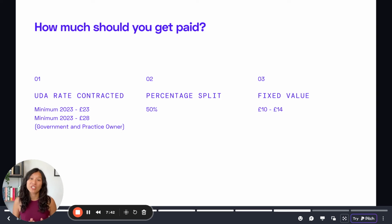So to overcome some of the challenges of dentists leaving the NHS for private work, the government has now set a minimum rate contracted to practices. So the minimum rate for 2023 per UDA is £23, and for 2024, this has been increased to £28. Now remember, this is the amount that the government pays each practice for every UDA that is completed.